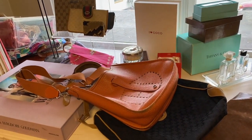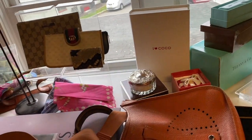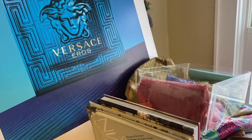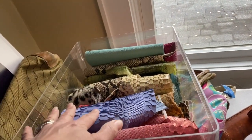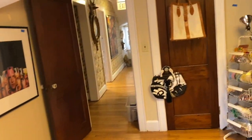Lots of purses. And then the books, more books. Oh, look at all these. These are leather samples, beautiful. Okay, we'll come back around. Oh, the long Chanel is gone. There was a long Chanel here.